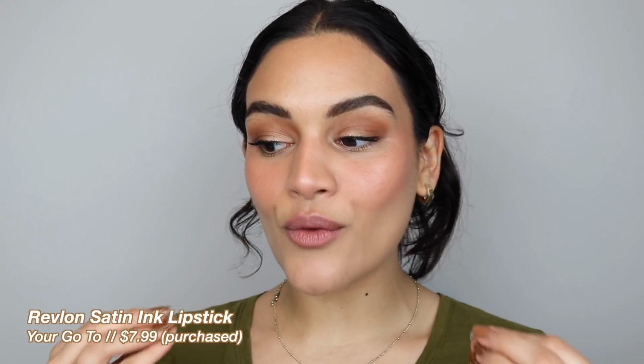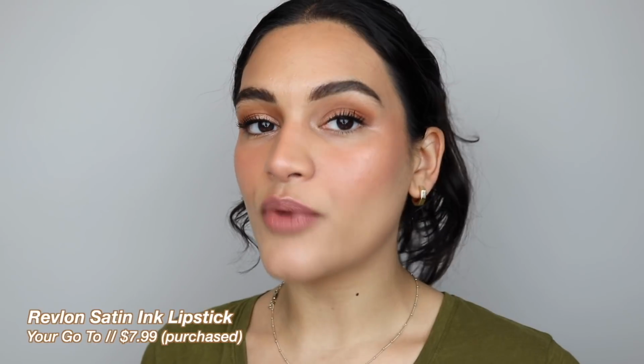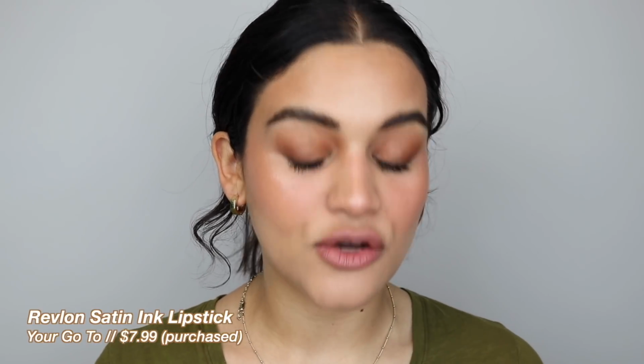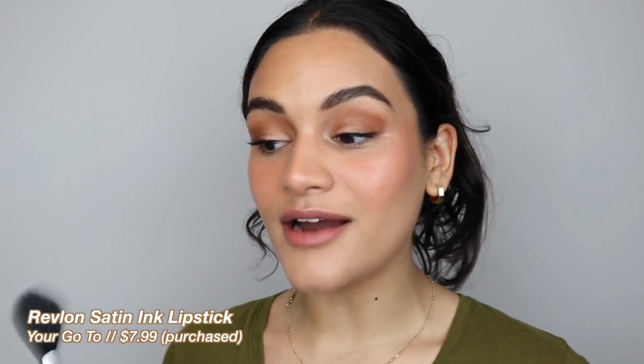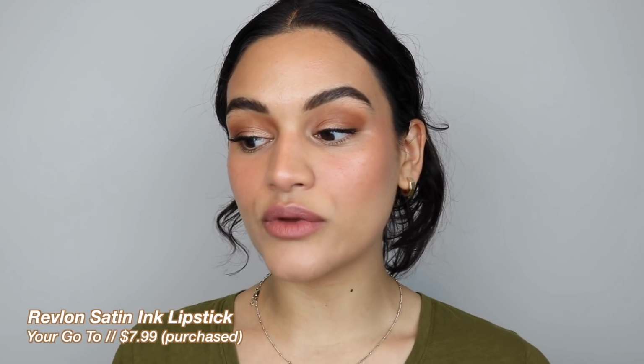And then also this lip product ends up smelling bad on me. I don't know, some products end up doing that on me. I don't know if it's my pH with the lip product, but some products end up smelling gross and tasting gross. So that's kind of that product on me, although it does look really pretty right now.